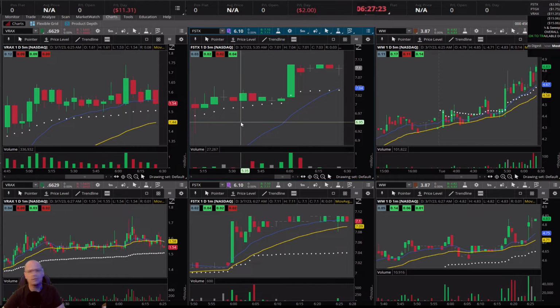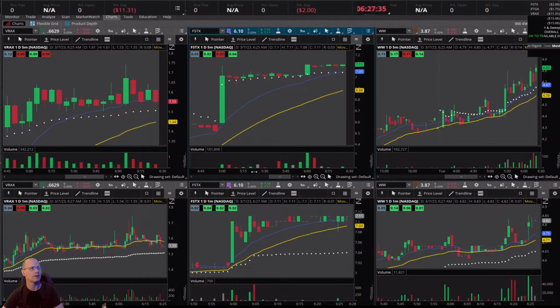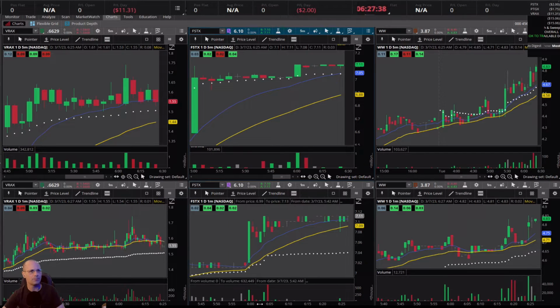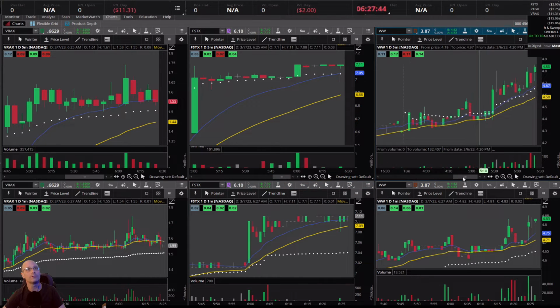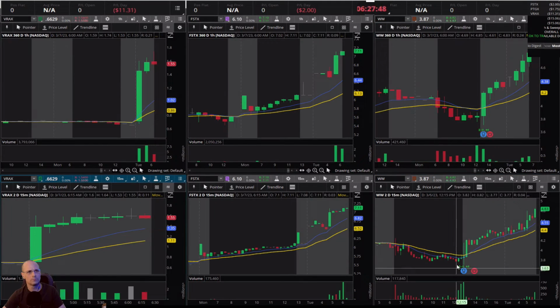Does FSTX, what's the float? Oh, it's got 19 million in the float. So that's pretty good. It just didn't look like it. Doesn't look like it's moving very much here. Usually these low float stocks will move a lot more than that. But I think it's because of the lack of volume. So got to see more volume come into that. WW is a 5 minute uptrend. It's a 15-minute uptrend. So there it is. Plenty strong enough.